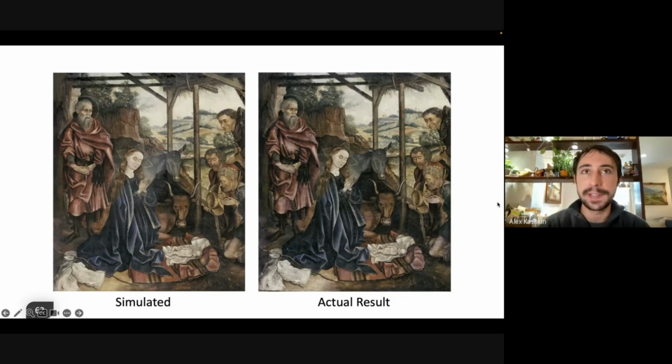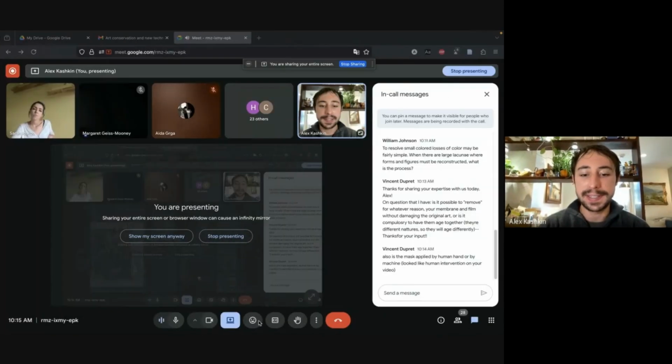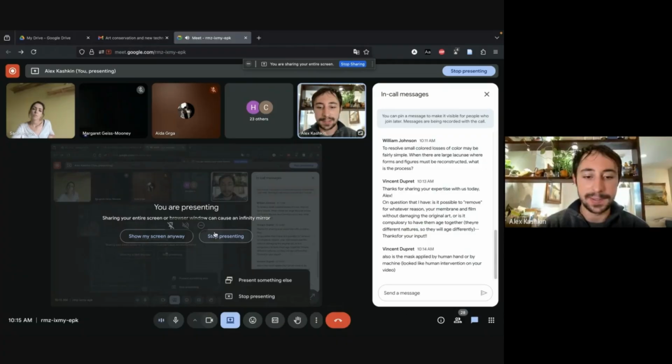And there are a few differences. We can talk about those a bit. But overall, this provides a way of predicting how a restoration outcome will look given some kind of paradigm for in-painting.